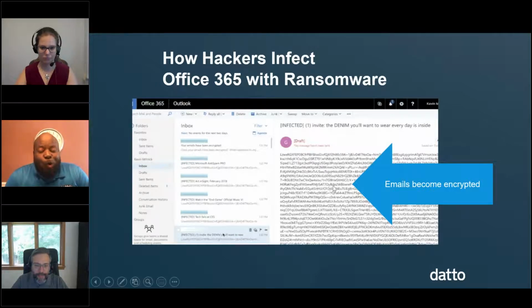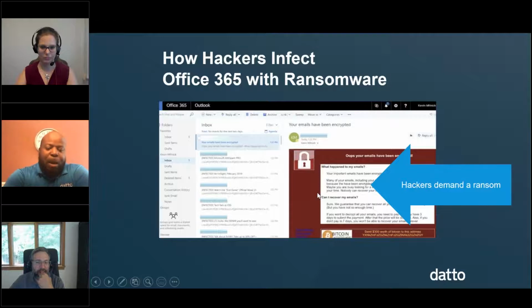I see a whole bunch of gibberish as I'm looking through my emails. I'm like, what's going on? I can still see the titles, right? I can still see the subject line. And so I can still see how important the emails are for me, but I can't read anything. Everything is illegible at this point. Next thing you know, a pop-up comes, right? And this is where it says, hey, you have Ransom Cloud. In order to get your emails back, I need you to pay me Bitcoin.